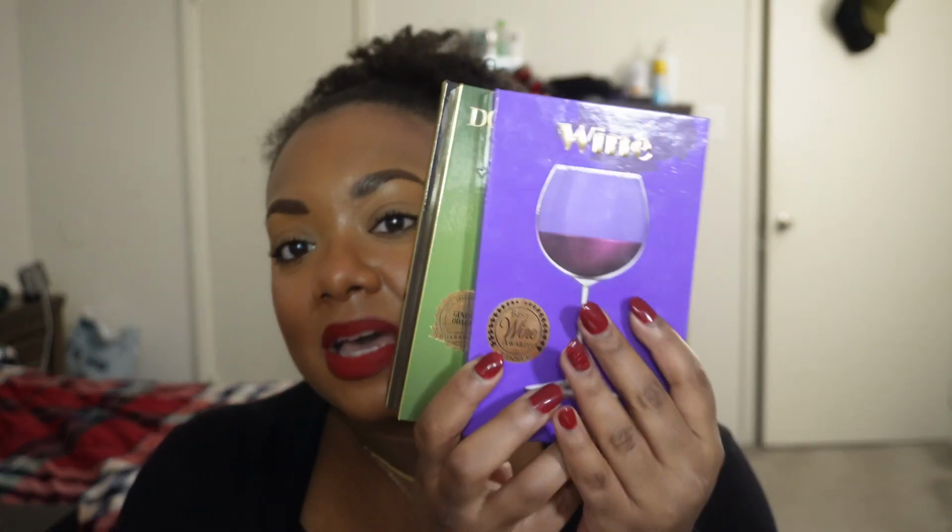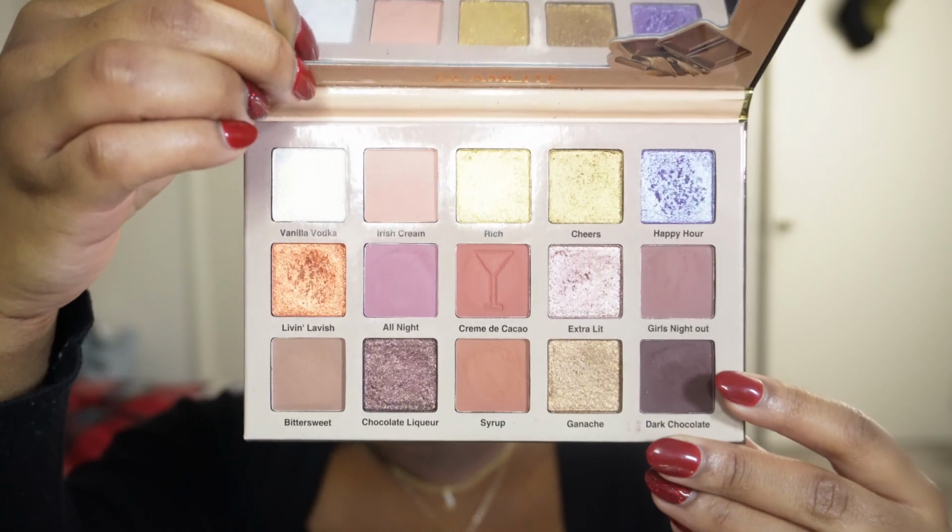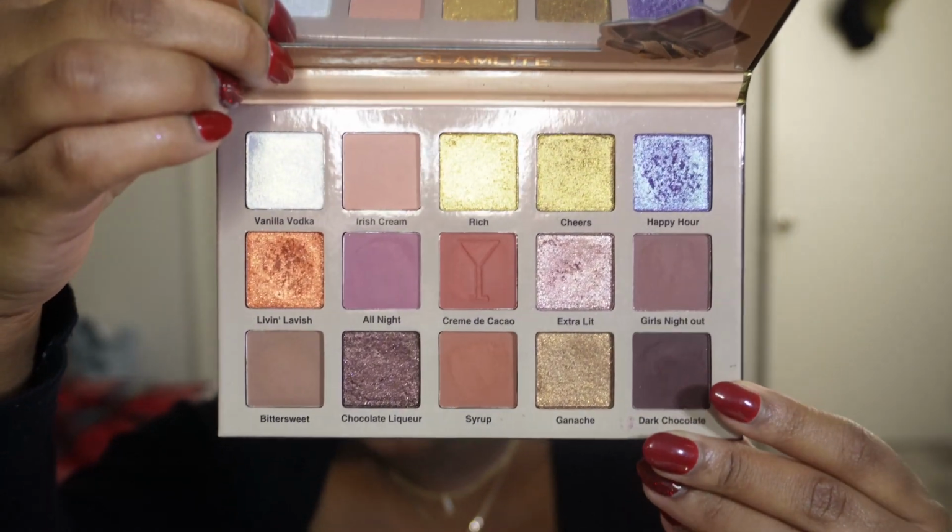But when they released this Happy Hour collection that looks like normal palettes, I had to pick it up and I had to try it. And I don't know why nobody told me that their formula slaps the way it slaps, because quality is top notch. Now, out of the Happy Hour collection, the chocolate Martini palette is my absolute fave.